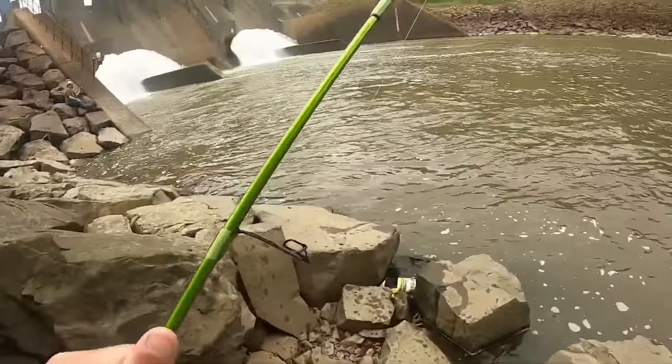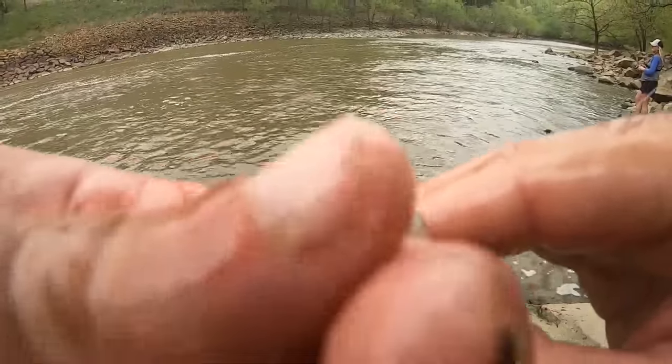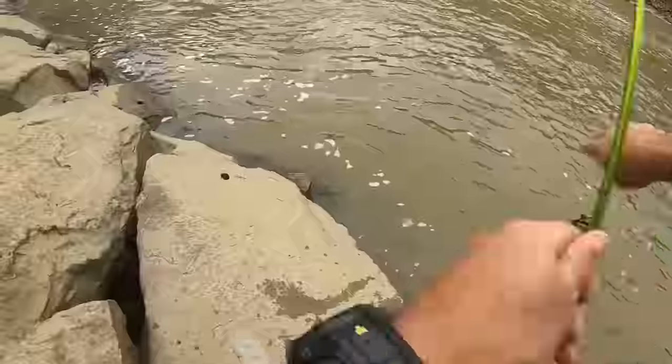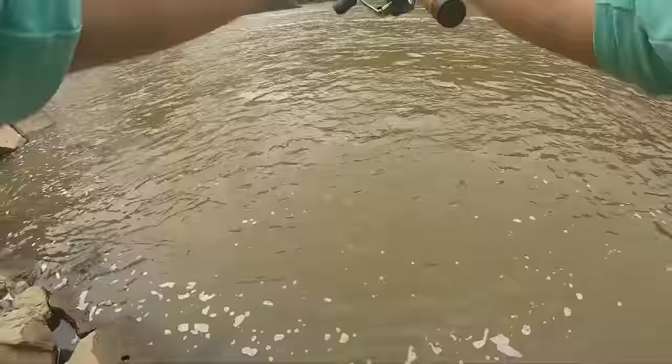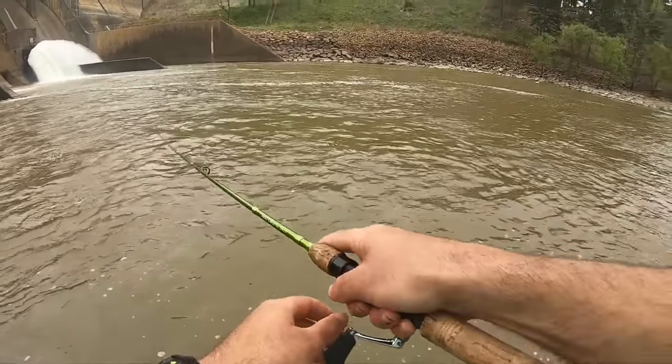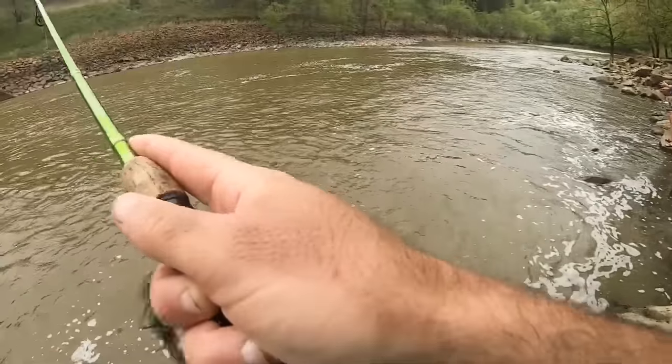Walking back over here. Grab me a minnow. Bait the minnow up. Hook him in the back. And fire him back out there. Let's get another one. Got the spot dialed in now. Oh, I almost doubled again. Flip him.